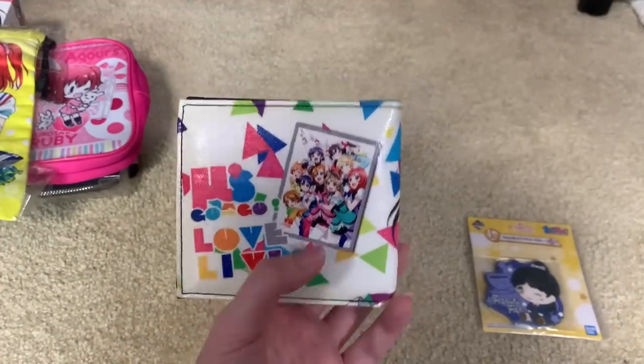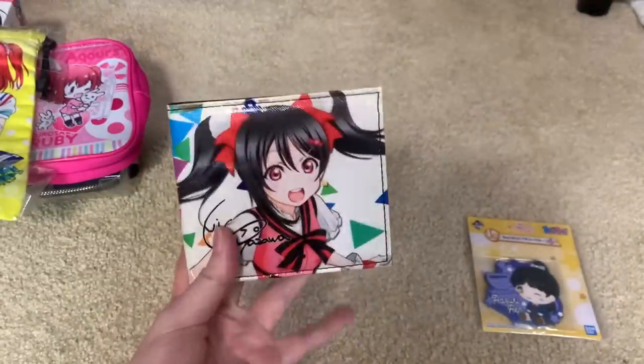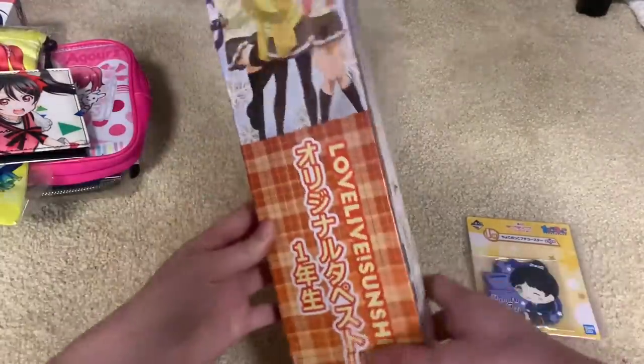Look at it! That's Katori right there. This is really cool, actually. So it's like bootleg GoGo Live merch, I guess. But this is actually really nice. I'm not a big Nico person, but I have a really close friend who really likes Nico, so hope she likes that. And then we have this.